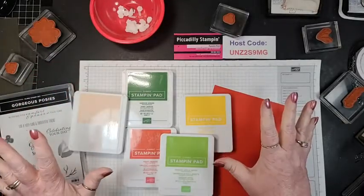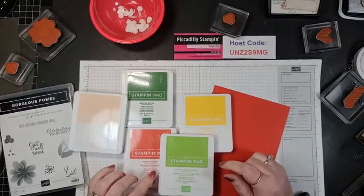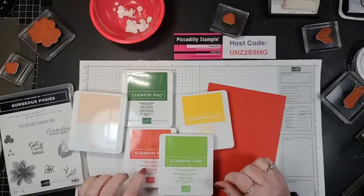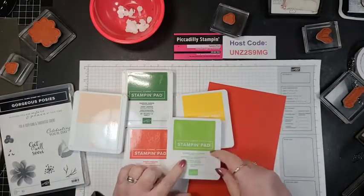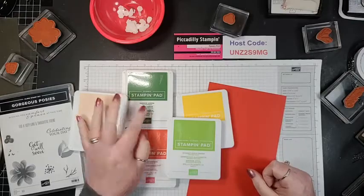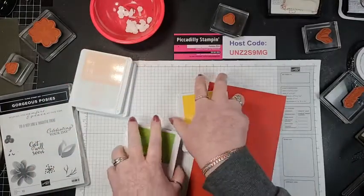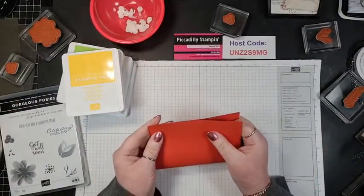I don't want to do Christmas, so I'm going to do something else. Get ready for spring, even though it's snowing right now. I've got Poppy Parade, Daffodil Delight, and Granny Apple Green, which are in the Brights family, and I love it. I'm pairing it with just a little bit of Garden Green and Petal Pink. So I'm going to start off with a card base of Poppy Parade.